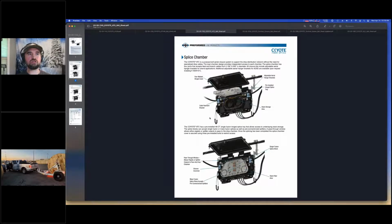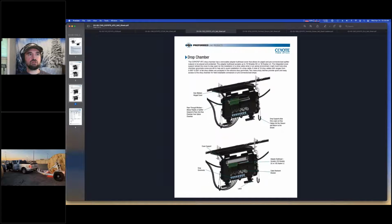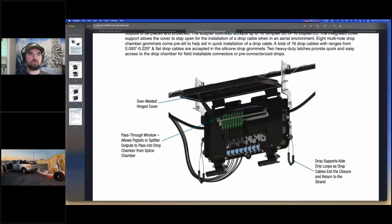You would be able to come in on the drop chamber side and basically open up the chamber using a pre-connectorized drop. You just place it into one of our grommets here, connect it to that port, and then manage the drop through this retention strap here. It's pretty simple to get in and out of. It does give you quite a bit of room inside the case.